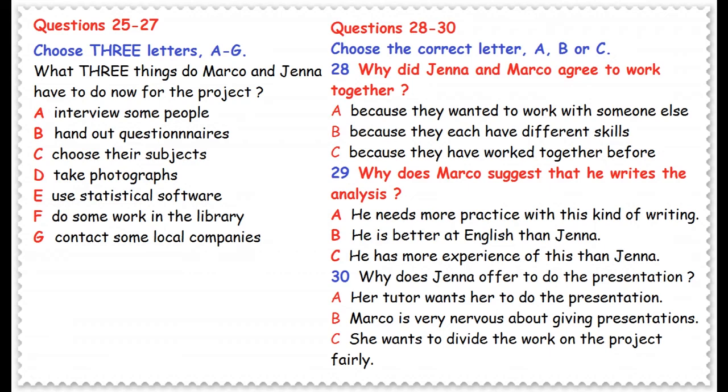A lot of what we're doing is qualitative, so it'll be writing up rather than statistics. No software for that, I'm afraid. And I think it would look better if we had actual shots of some of the staff, because we're citing appearance as a factor in employability, aren't we? Yeah, okay. I'll factor that all in when I sort everything out tonight. You now have 30 seconds to read questions 28 to 30.